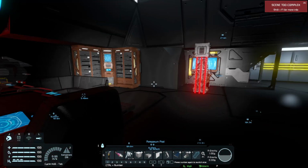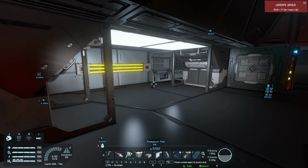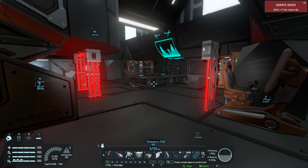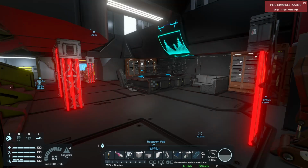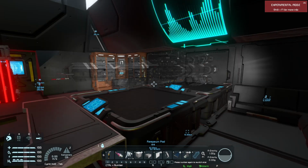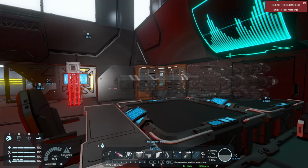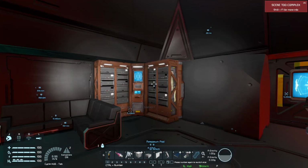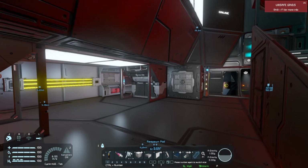So, on this level, what we have are sideways facing control seats that you can't use to control the ship because they face sideways. Got a couple console blocks here and sofas, and each of these console blocks has a projection of this ship on it. And we got some program blocks, automaton program blocks.